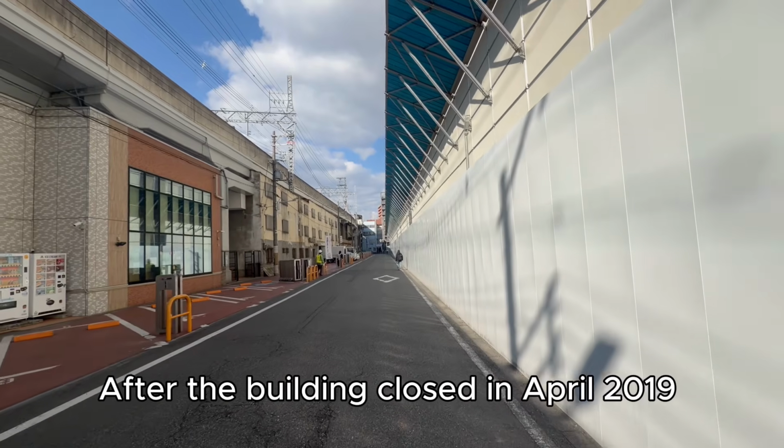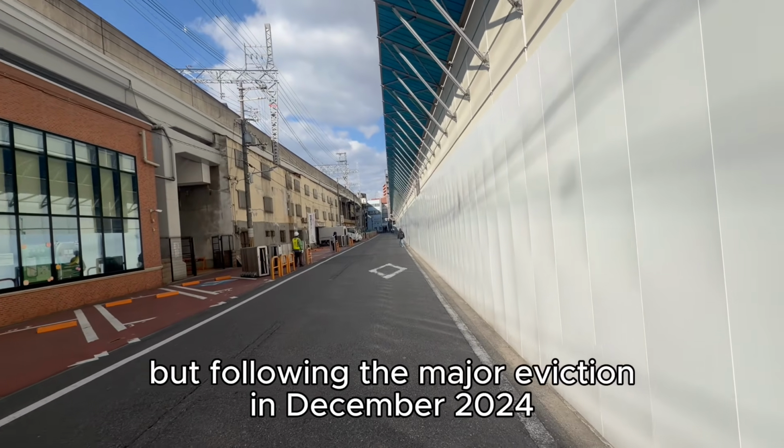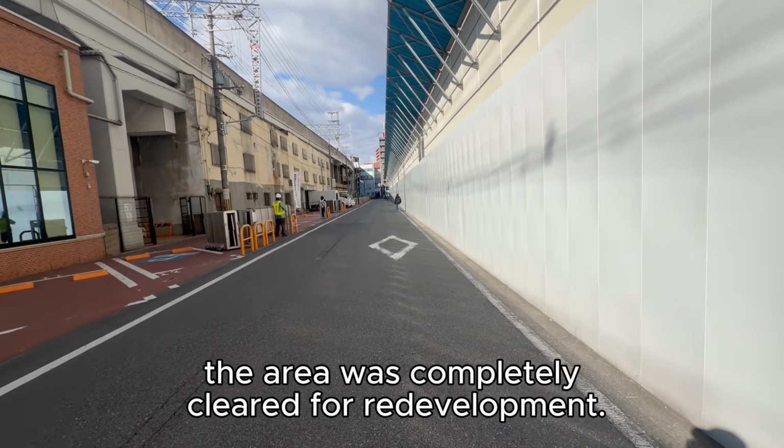After the building closed in April 2019, many people continued to stay around the fences, but following the major eviction in December 2024, the area was completely cleared for redevelopment.